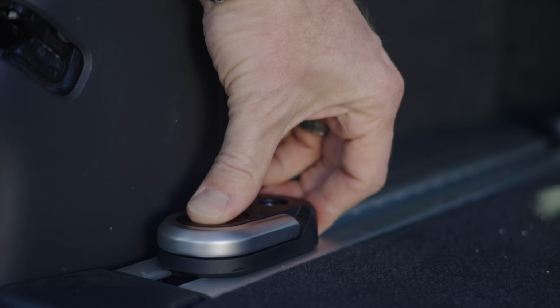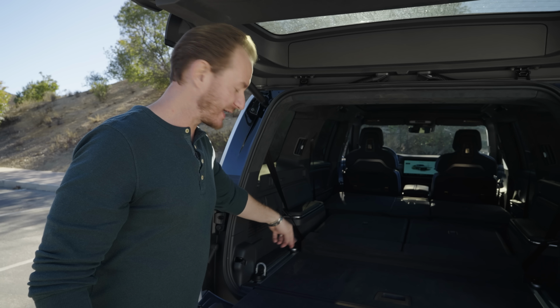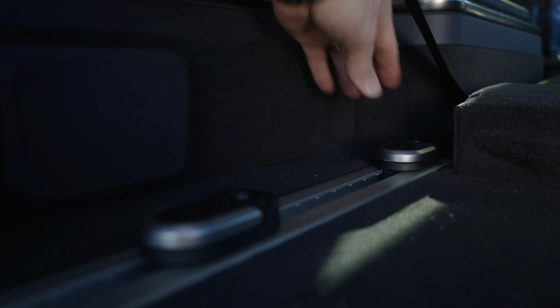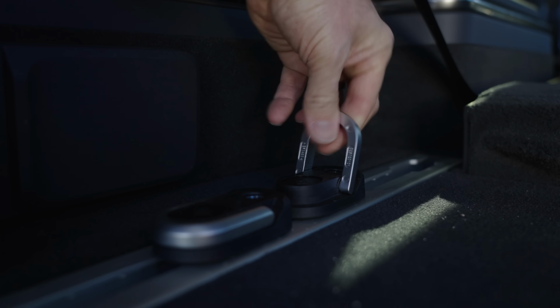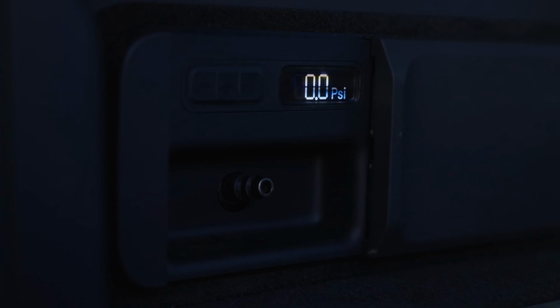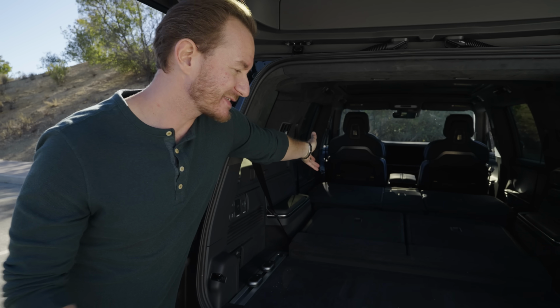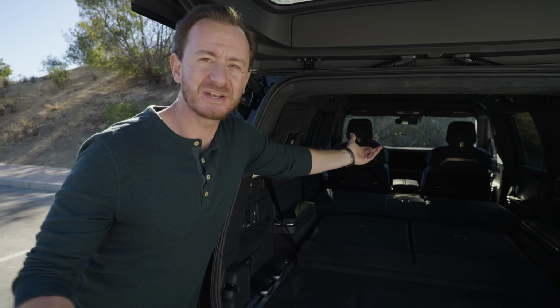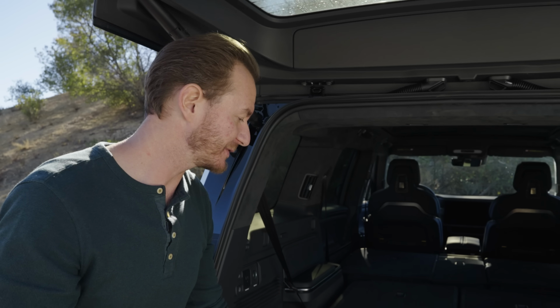These tie down points, so you can secure whatever loose items you have rolling around back here. But the cool thing is they move around really easily, so you can position them wherever you need. 2 over here and 2 on the rail over there, which is really neat. This built-in air compressor. You can use the R1S to fill up tires or, I don't know, floaty inflatable rafts, whatever you need. Super cool, innovative thinking from Rivian.